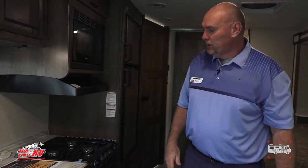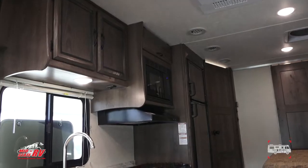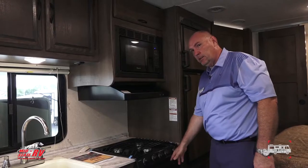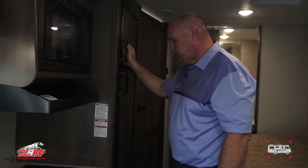All right, now right here we have our full kitchen, all right? We have your solid surface countertops, your double bowl sink, and your residential faucets. You have your microwave, your three burner stove, and an oven. And of course your refrigerator, with a refrigerator and a freezer.